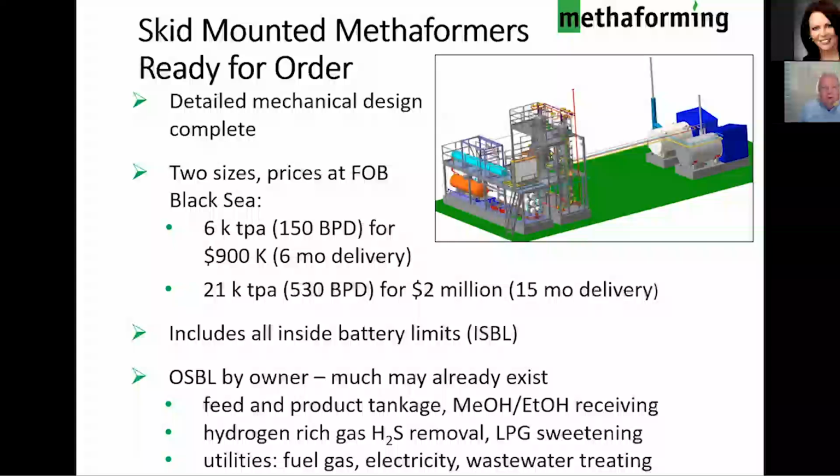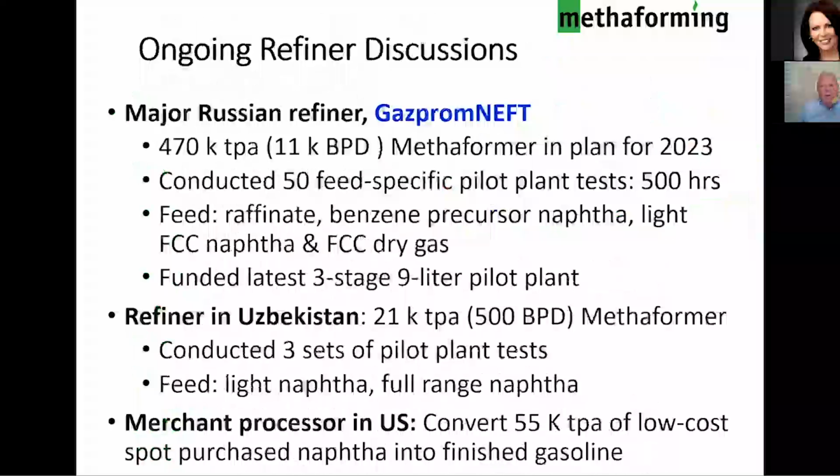Some of the customers have targeted to use bottled LPG for startup fuel gas, not needing to connect to the fuel gas system. These are quite clever and popular units. We have several other refiners under discussion. Each time I talk about this, there's a little change in them.